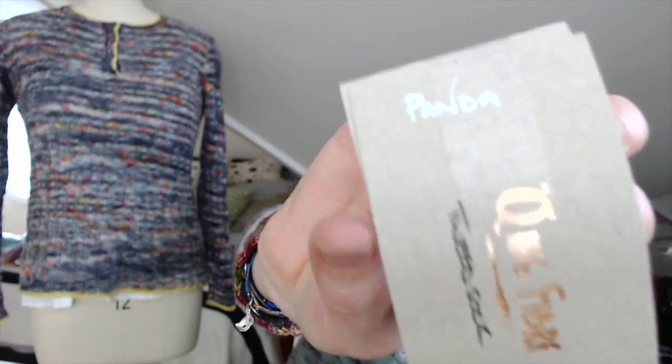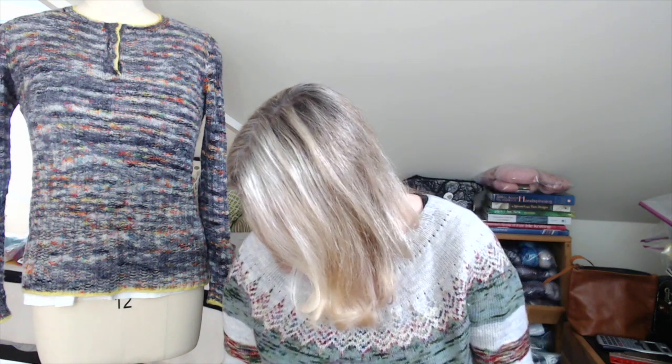Sorry, I'm moving all around. You can see it says Panda. She writes it in silver. So this is what I have left. I have a pretty substantial amount left of this yarn. But yeah, to be continued.